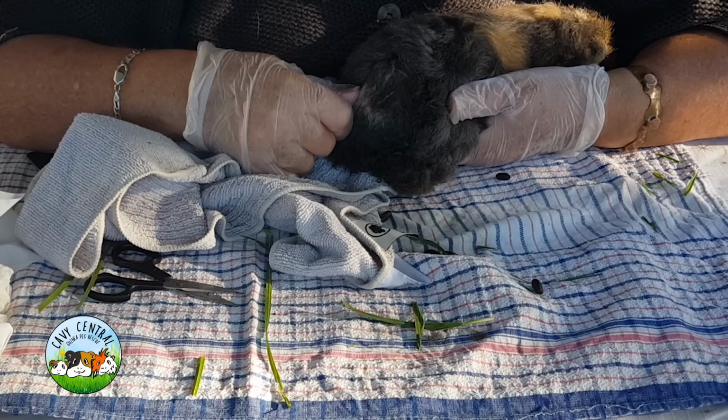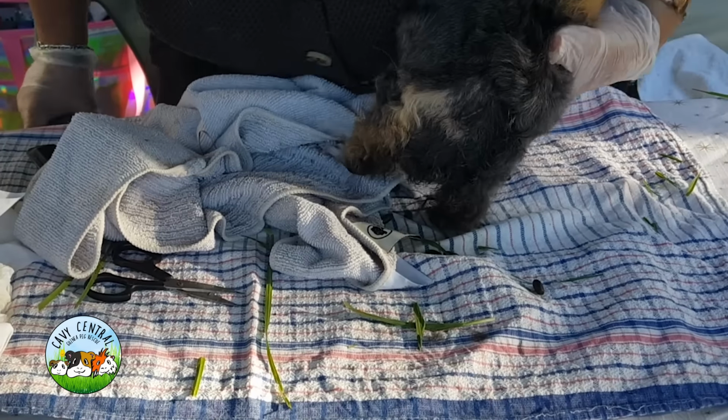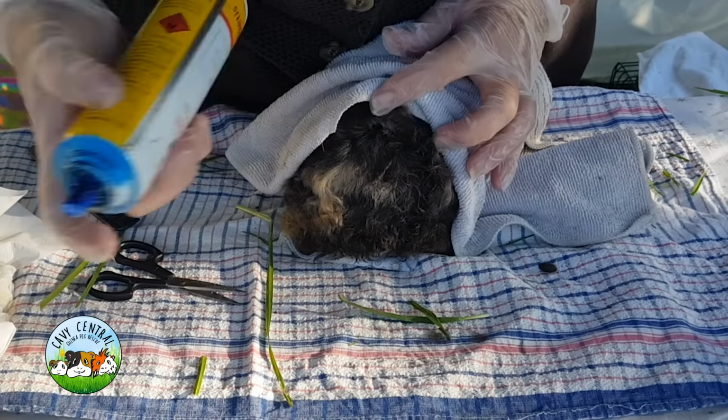it's going to be goodbye. It'll be all gone for you. Okay, so we'll pop that on and you're done, little girl. So literally the terramycin spray.